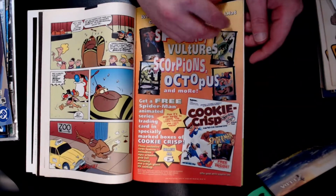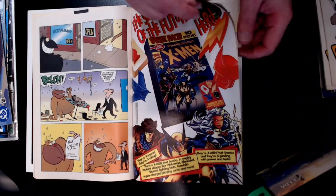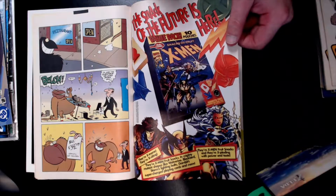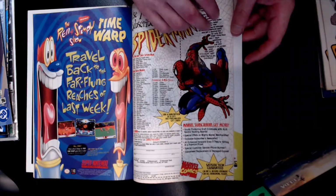But you got Ren sticking the hose into Stimpy's mouth. Like, these monkeys are just going nuts eating food, and then they eventually get into the wrestling ring. The snack of the future, we got Betty Crocker X-Men gummies. Just ads like that. Ooh, Super Nintendo.